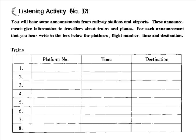Listening activity number 13. You will hear some announcements from railway stations and airports. These announcements give information to travellers about trains and planes. For each announcement that you hear, write in the box below the platform number, flight number, time and destination.